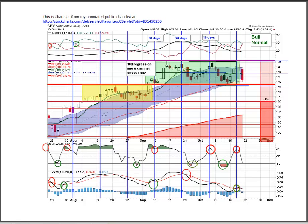The health check. The vertical blue lines are 10, 20, and 30 days of look-back period. Horizontal purple line at about 147 and some change is the swing high, achieved back here in the middle of September. Horizontal red lines are previous levels of support that have held.